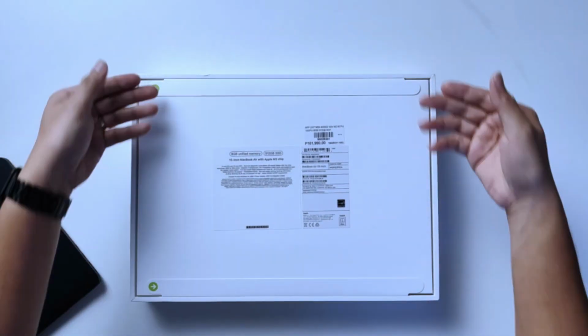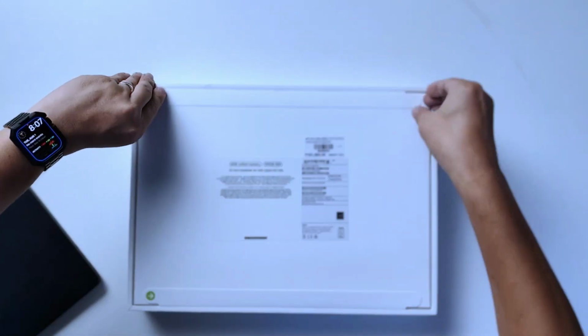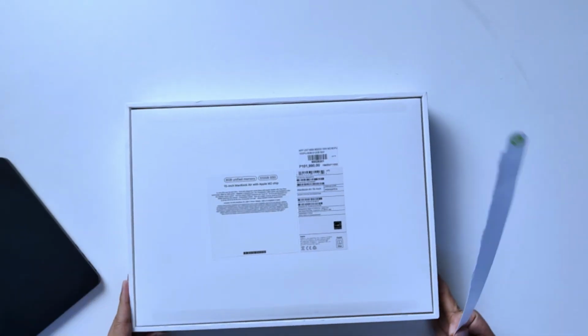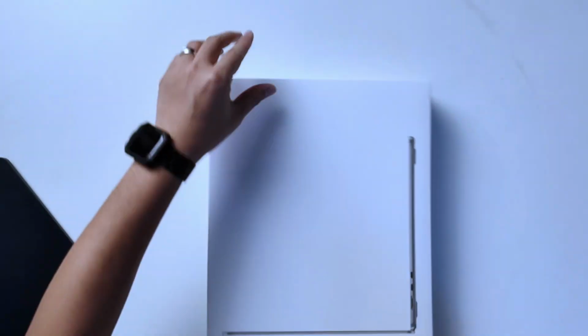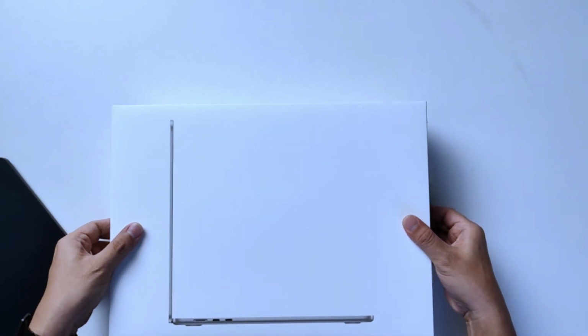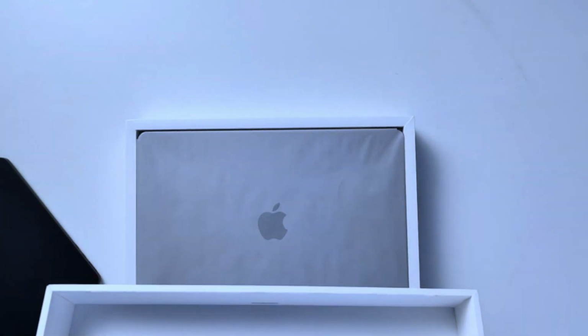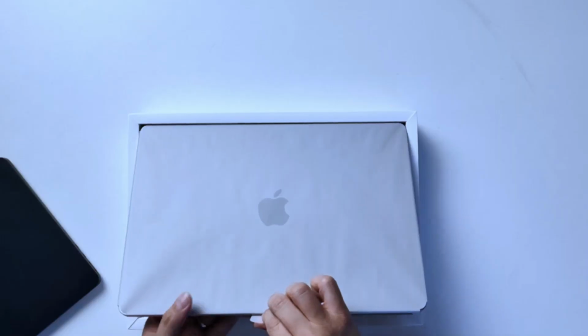There are two pull tabs at the top and bottom. So what we're going to do is we're going to remove these two. I'm not sure. Maybe I don't need to do that, but I guess if it helps, it helps. All right. Cool. All right. So, yan na, unbox na natin siya. Ganun lang kabilis, no? The unboxing experience of Apple is really straightforward. But again, it's straightforward yet an experience.